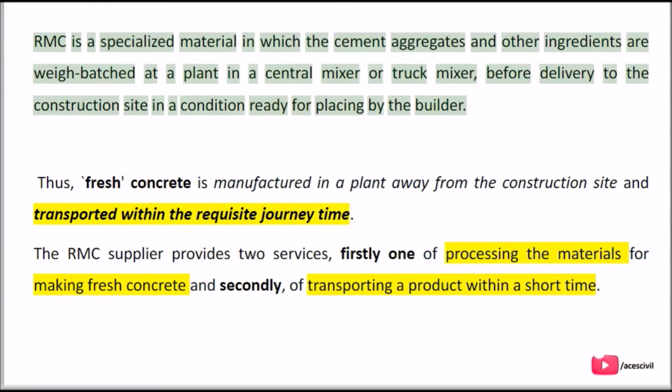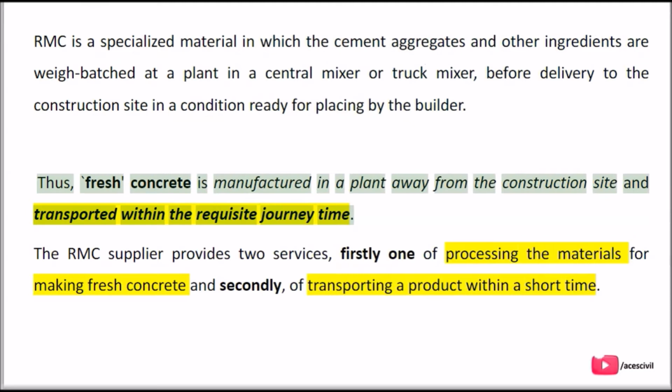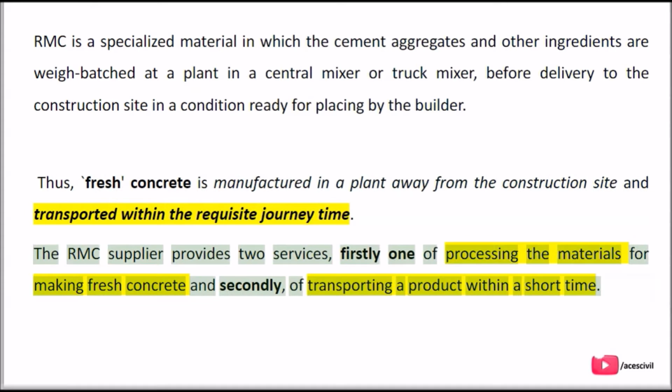RMC is a specialized material in which the cement, aggregates and other ingredients are weigh-batched at a plant in a central mixer or truck mixer, before delivery to the construction site in a condition ready for placing by the builder. Thus, fresh concrete is manufactured in a plant away from the construction site and transported within the requisite journey time. The RMC supplier provides two services, firstly processing the materials for making fresh concrete and secondly transporting the product within a short time.